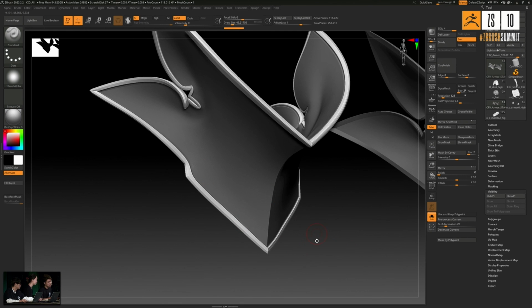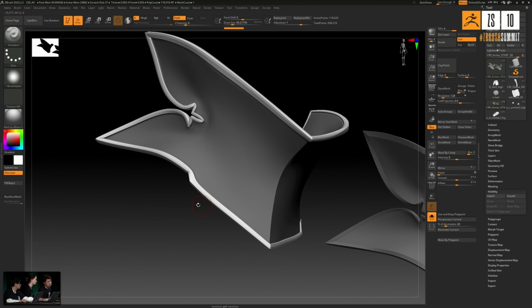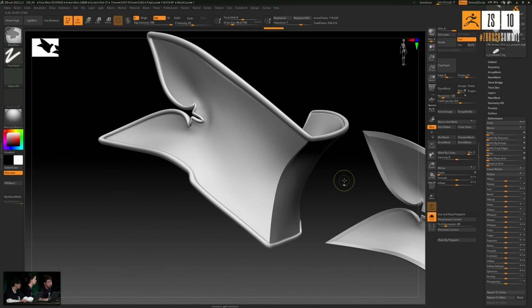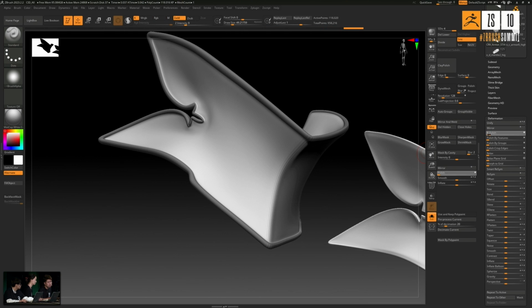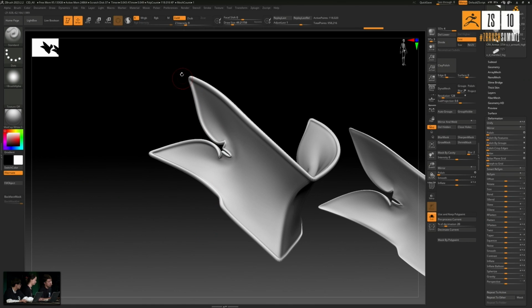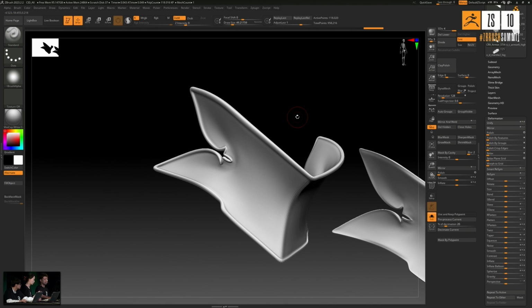The edges of this mesh are a little too strong, so we would like to smooth them down using polish. So now we have a nice uniformly created inflated border around the mesh.